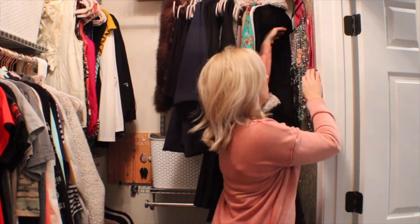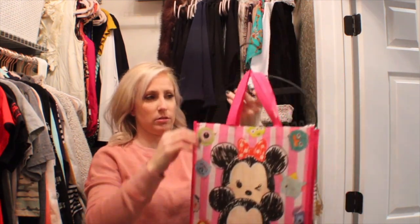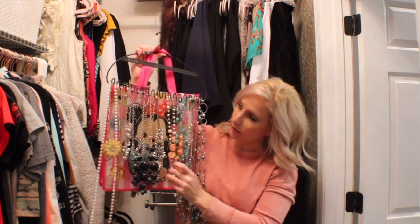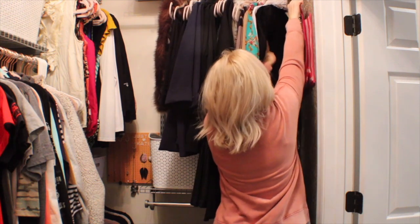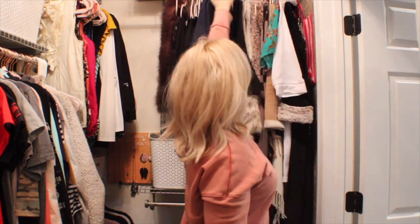So in here also, I keep a bag on it so it doesn't scratch the wall, but I keep a lot of my extra jewelry on this hanger that I got. I think I got this at Bed Bath & Beyond maybe a couple of years ago. It is very heavy. And like I said, I keep that bag on there so it doesn't scratch the wall. But that's where I keep a lot of my costume jewelry and stuff.